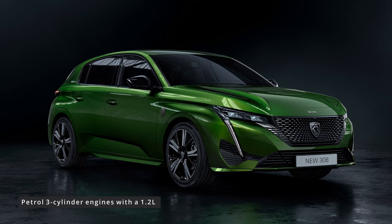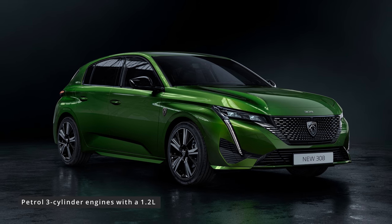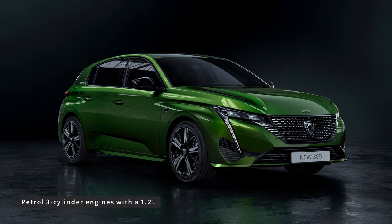If you're still a fan of the internal combustion engine, you can still choose a petrol three-cylinder engine with 1.2 liter displacement. Of course, it will come with a 6-speed manual transmission, or you can take it with an automatic EAT 8-speed gearbox.